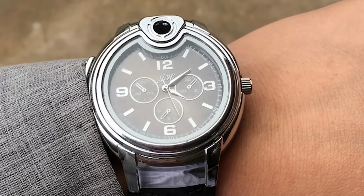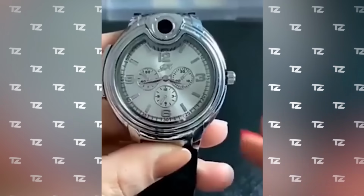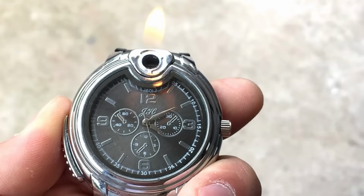To activate the lighter, press the button on the left side. As you can see, you can use the lighter without removing the watch from your hand. The seller is sure that this is a nice gift for men. Would you like to get one of these?